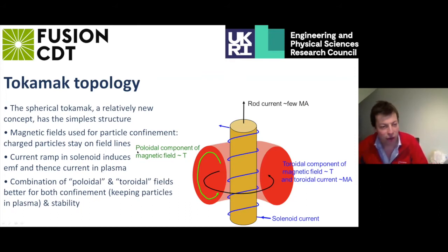Okay, so just as a brief reminder of Howard's description of a tokamak, here is a picture, in fact, of a spherical tokamak. A little bit different from what Howard said, but the topology, in fact, is the same. How does a tokamak work? So a spherical tokamak, let's focus on that. And I focus on that probably because it has the simplest structure. Indeed, I stole this slide from Howard.